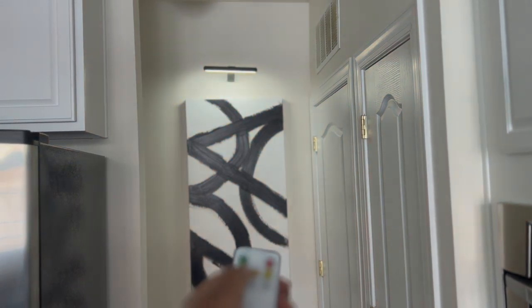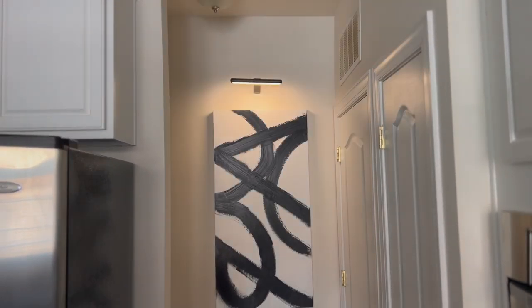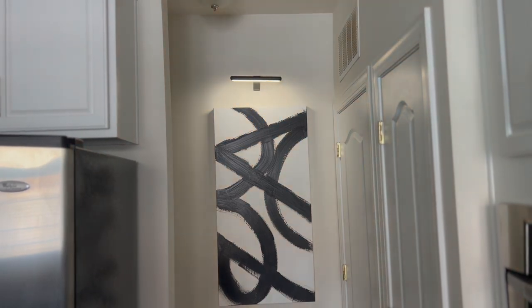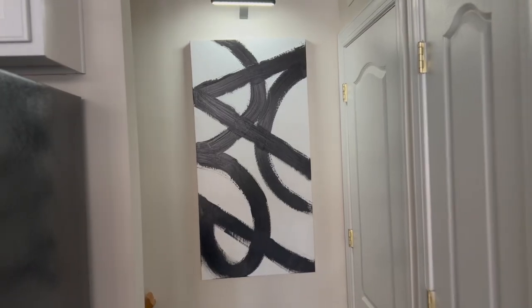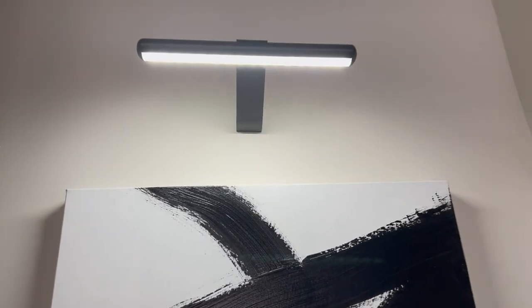And I've gone through several different types of picture lights, but the ones that I landed on that I love, I'm gonna show you a video or a picture of them. They are rechargeable lights, versus battery powered. And I love this. It's super easy. It comes with the remote control. There's three different settings. You can turn the brightness up on the lights. You can do all these things.